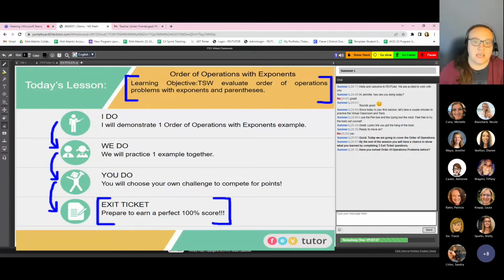And during our session today, we're going to be working with order of operations problems with exponents and parentheses. So this is just another look at what that gradual release of responsibility model looks like in practical terms. And so this is something that students will see every single time that they come into a session with us. We're always going to have a standard that we're working on, and we're always going to follow the same format. So even if Summer isn't available one day when I have a session scheduled, I'm still going to have the same experience, just maybe with a different tutor.